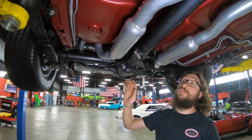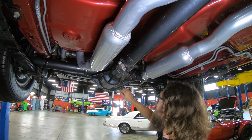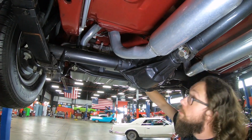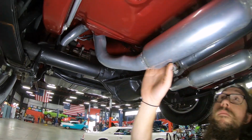Now, as far as the exhaust system goes, it looks to all be a ceramic coated style exhaust. We do have a MagnaFlow muffler up here, in kind of the factory location, just ahead of the fuel tank. Of course, that looks like it's all ceramic coated as well, all the way out the back of the car.